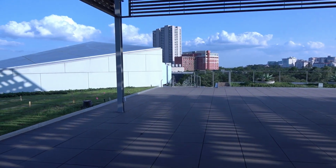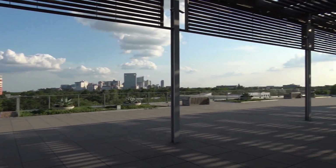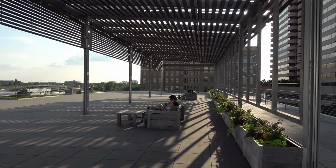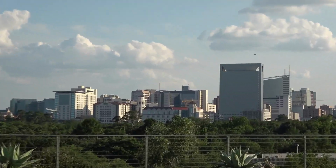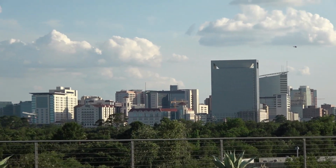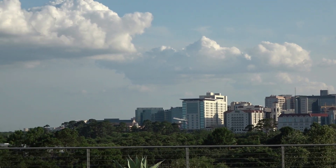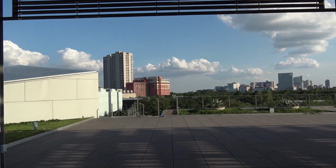Gonna try to get a view up here. Wow, look at this view. I love this panoramic view up here. It's like a sitting area of some type. And over there you can clearly see Texas Medical Center, and I hear the Metro Rail. There's the Hotel Zaza over there.